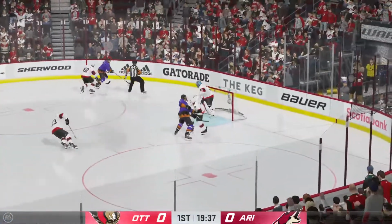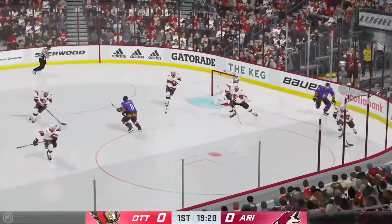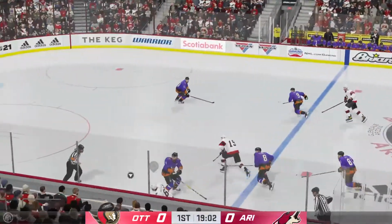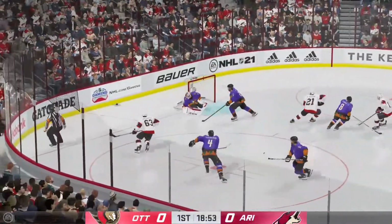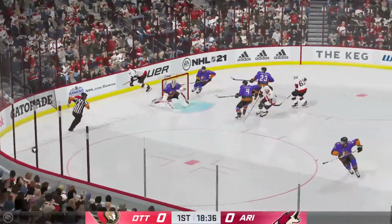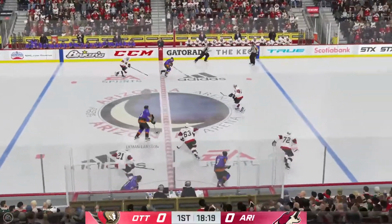Face-off won by Arizona. Here's Schmaltz. And that goes wide. Picked up by Dadonov. He skates through. He's got Batherson with him. Dadonov with a shot blocker saved by Ranta. One-timer, what a save by Ranta. Batherson misses the net on a wide-open net. And that's going to keep the score 0-0.